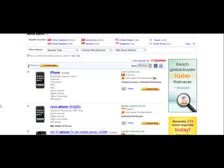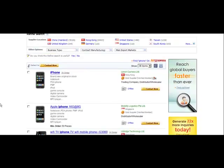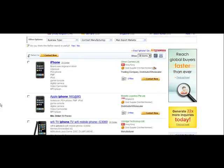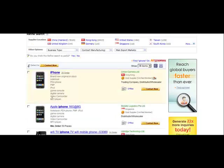But the options are there for you. You can actually get genuine products on this site as well. But I would go for unbranded goods or goods that look similar to the branded ones. I'm not talking about clones or fakes because you can get in real trouble for doing that. But you want to go for a similar product. Like this one, they're claiming they have an iPhone, whether it's genuine or not. You need to use your due diligence.